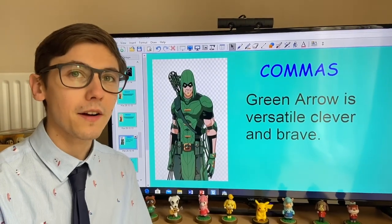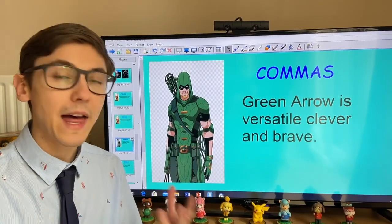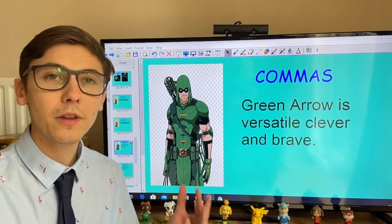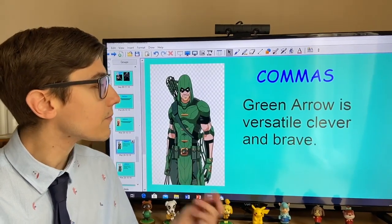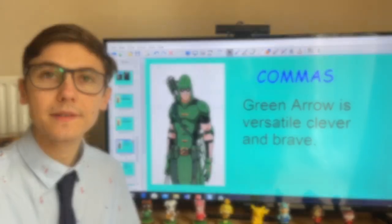Right, now a bit of a different task. This time I've given you a sentence without some punctuation. I'd like you to put the commas into this sentence. Green Arrow is versatile, clever, and brave. Where would the commas go in that sentence?